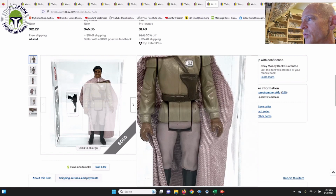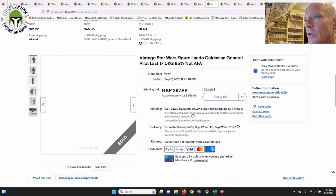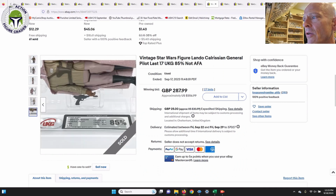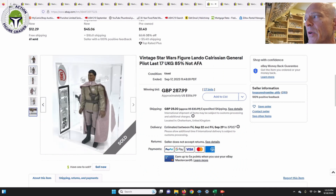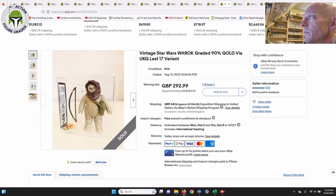Next up was a Lando General, UKG 85%. Another one that I thought was probably appropriately graded. It looked very, very clean. The cape was in great shape, no frays to the cape at all. Straight 85s for the subscores. I would have paid this price all day long, which is 288 pounds or 357 US dollars. That one was definitely an 85% if you ask me.